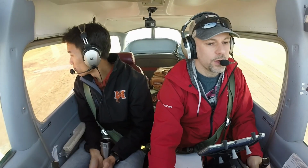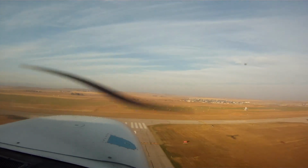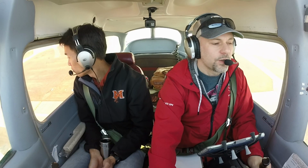Tower, hello, Victor Oscar Golf, airborne 26, 4,000. Victor Oscar Golf, Tower, right turn, Cochrane, Highway 22 northbound, climb to 5,500. Right turn, Cochrane, Highway 22, 5,500, Victor Oscar Golf.